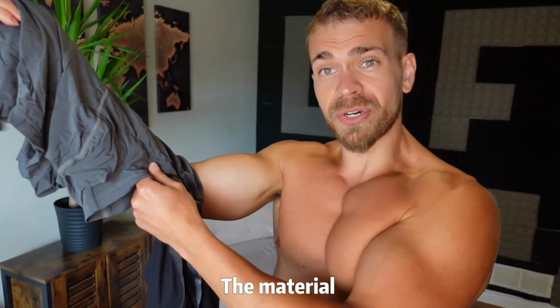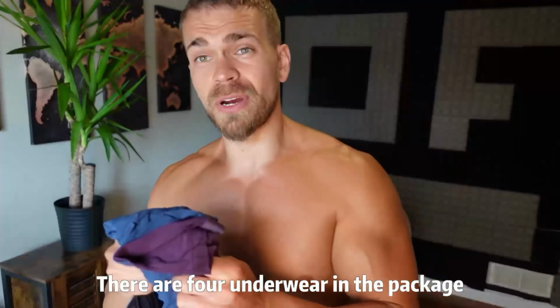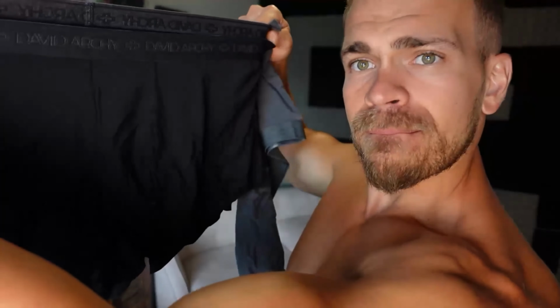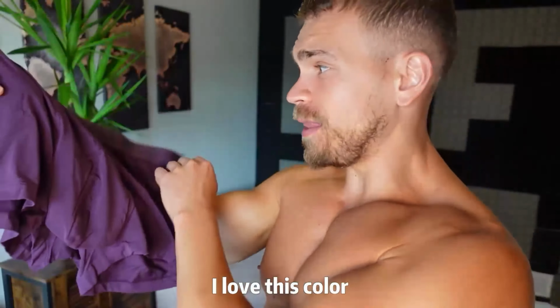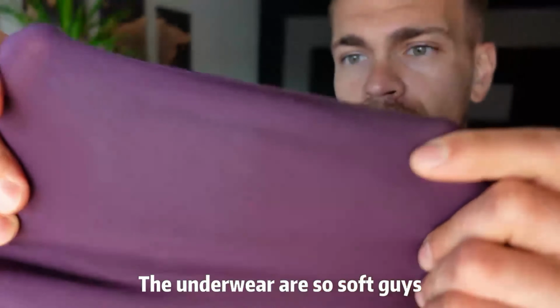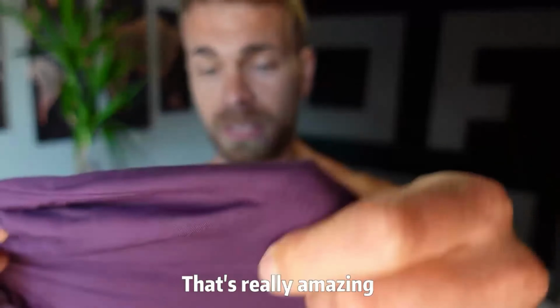Oh my god, the material is so silky. Wow. So there are four underwear in the package. We got gray here, we got the black here, we got the light blue, the purple. Oh my god, I love this color. The underwear are so soft, guys. Look at that. As much as it's stretchy, you can't even see through. That's really amazing. That's really good.